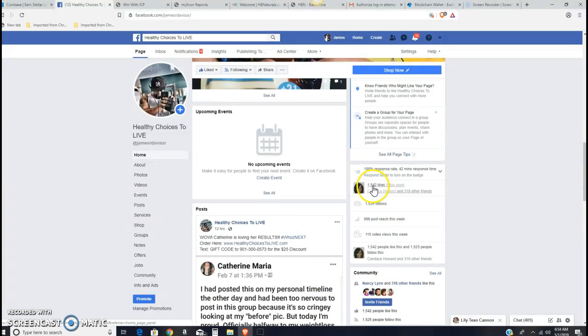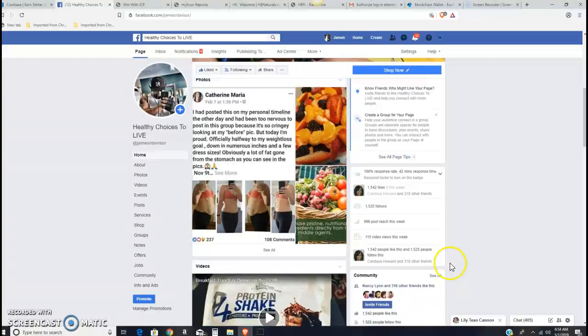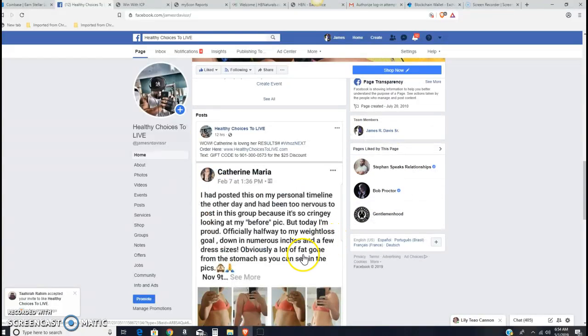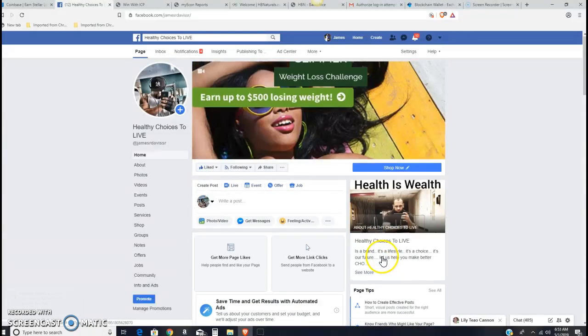My fan page right now has 1,542 likes, and I definitely want to reach more people than that. So every week I'll hit this button to invite friends, and as you can see, they're still coming in. Okay, they're still coming in. There's a lot of great things that you can do with a fan page. So go through it. Make YouTube your best friend.